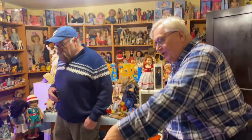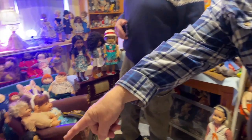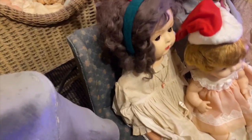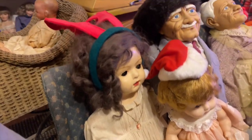She's actually a walker from 1921. A walker? Yeah. Which one? This one right there. It was sold as a walker back in 1921. It has a wooden body, and theoretically, if you held it, its feet would shuffle.